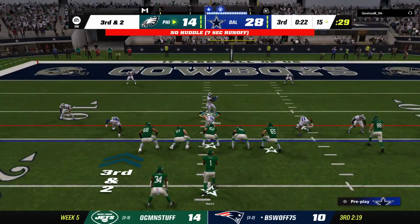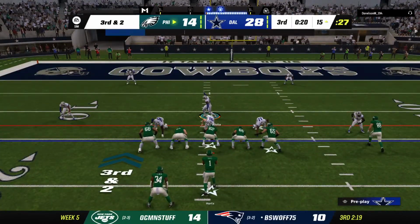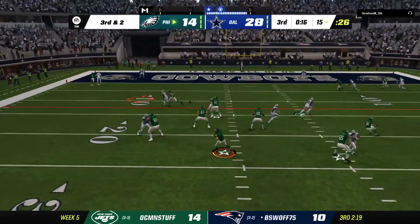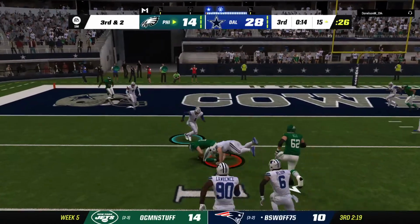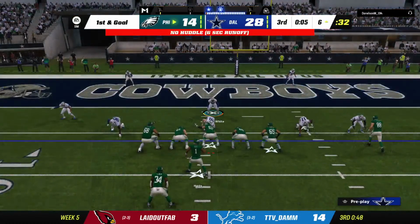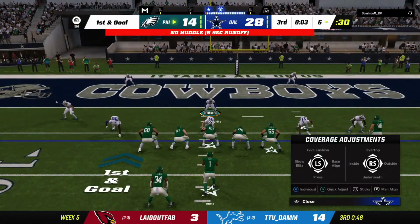They'll come to the line, needing only 2 yards to gain the first here. They go play action with Hurts, and he's got his man. It's the tight end Goddard. And the Eagles are going to have first and goal coming up as they're able to convert there on 3rd and 2.